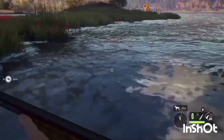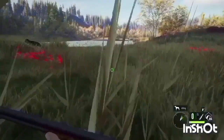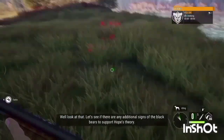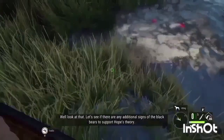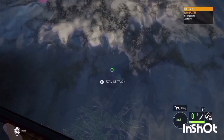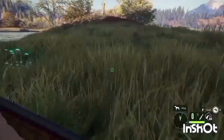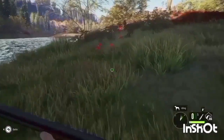Please tell me there's blood over here. See, tracks. Well, look at that. Let's see if there are any additional signs of the black bears to support Hope's theory. Oh no. I got a hit, but it wasn't a solid hit. Oh my goodness. Okay. Let me see.